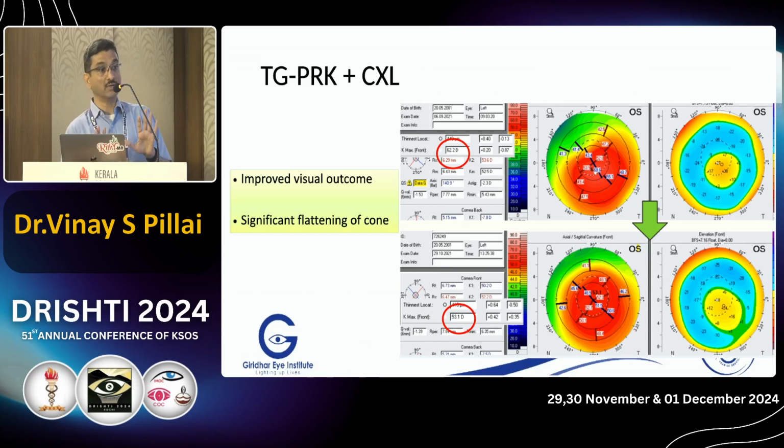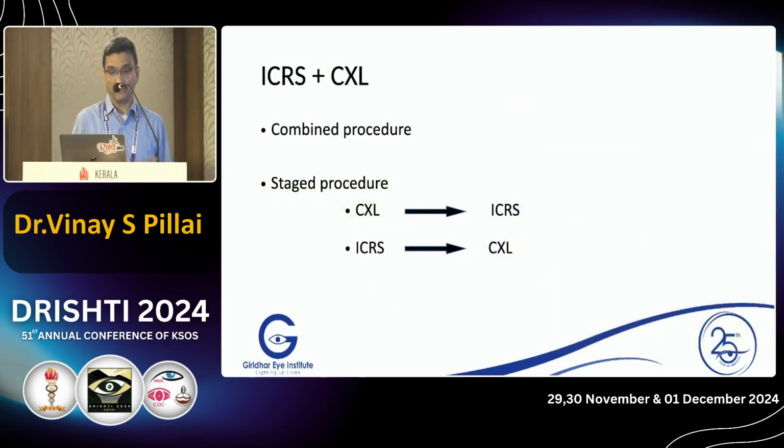You are pushing the cone towards the center, so the pupillary area becomes a smooth dome, which can be corrected either with spectacles or contact lenses. And as you can see in this picture, there is a significant reduction in this Kmax. So yes, topo-guided PRK with CXL produces a good amount of visual improvement with significant flattening of the cornea.